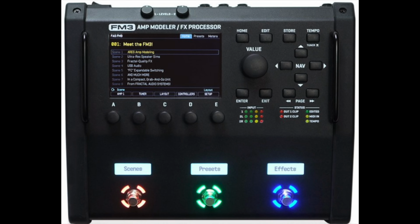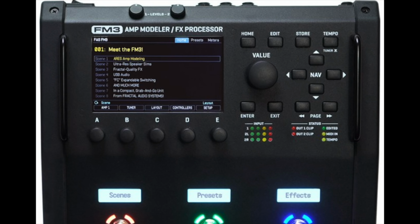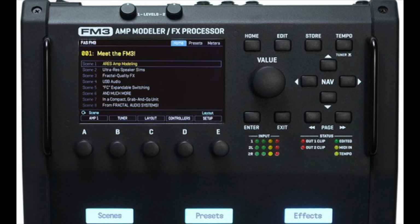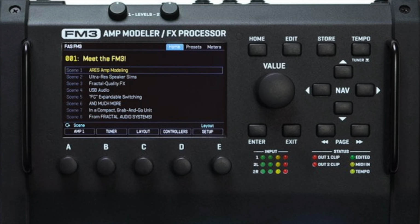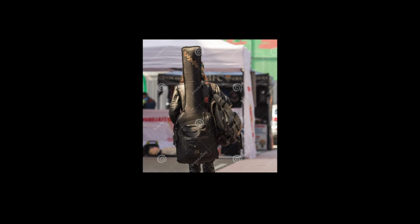So what is the appeal of the FM3 and why would an AXFX3 owner want one? Well, to put it simply, amazing modeling in a small floor-based unit that can be used all by itself in a number of different situations. A guitarist can show up at a gig or recording session with a guitar and a gig bag on their back and an FM3 in a small bag over their shoulders.